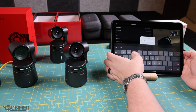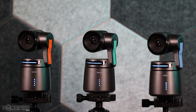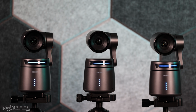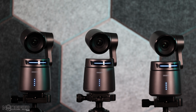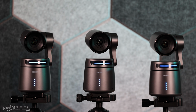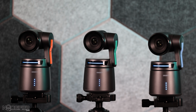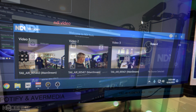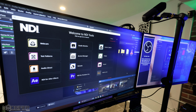I tested the wireless Tail ecosystem with 3 cameras operating at once through the app and controlled by the remote. This is best achieved when all of the devices are attached to the same Wi-Fi router, but direct connection is also an available option. The wireless streaming standard known as NDI can be used for up to 4 streams in OBS. So it's my belief that you could actually operate 4 of these wirelessly in one stream.